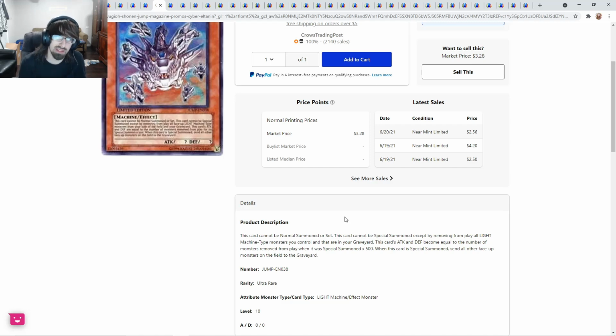So the reason why this is actually quite good, in my opinion, as a card, is because it doesn't matter about its attack increase, it nukes the board, right? Because it sends all. It does not destroy all other face-up monsters on the field. It sends. That is really, really crucial, because if they cannot be destroyed by battle or card effects, and you have this, this is technically an out to that, right?